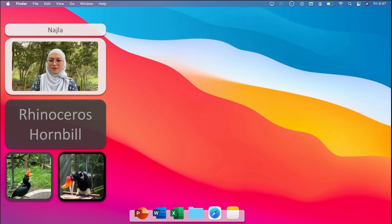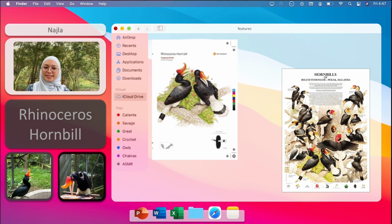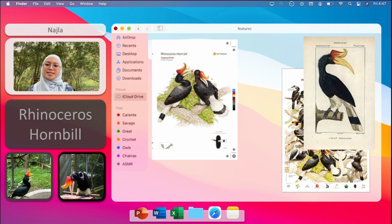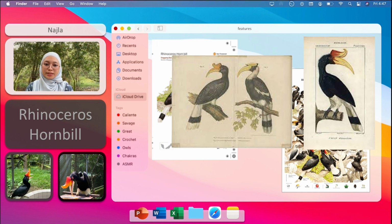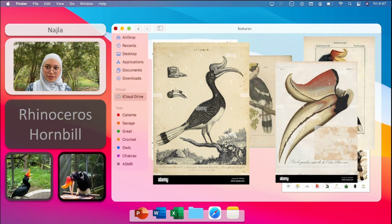Next, I'm going to talk about the common features of Bucerus rhinoceros. Bucerus rhinoceros can be recognized by its prominent golden yellow horn, called a casque, on top of its beak. They have black feathers that cover their body, head, wings, and breast, while their legs and tails are covered with white feathers. Both male and female Rhinoceros hornbill have similar appearance, but we can differentiate between them by their size and the color of the ring around their eyes.